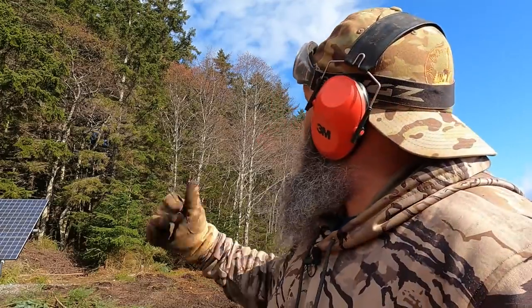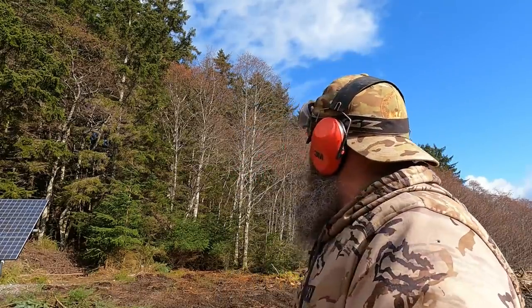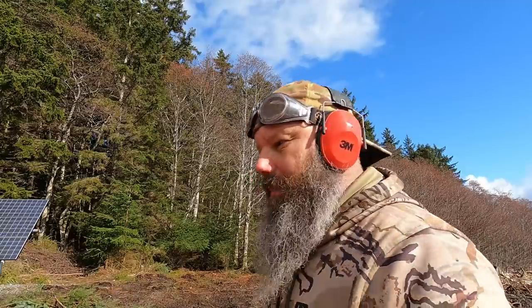So I got the majority of the big stuff cleaned up. So now we're gonna drop a couple of these bigger alders. I moved the tractor out of the way just in case, but they're all pretty much standing straight up, so we shouldn't have any issues. Anyways, let's get them dropped, and then like I said, it's just cleanup after that.